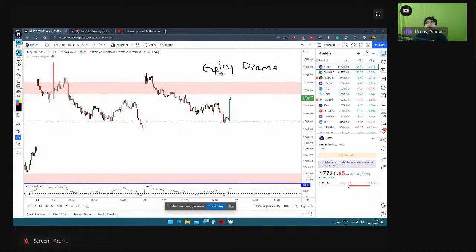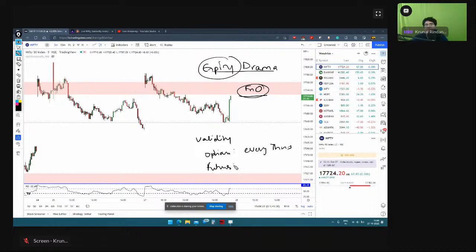So someone had asked कि expiry क्या होता है? As I said, futures and options are special contracts. ये expire होते हैं, which means that they have a certain validity date. उनकी validity होती है, for options it is every Thursday, and for futures it is last Thursday, लास्ट थर्सडे ऑफ every month.